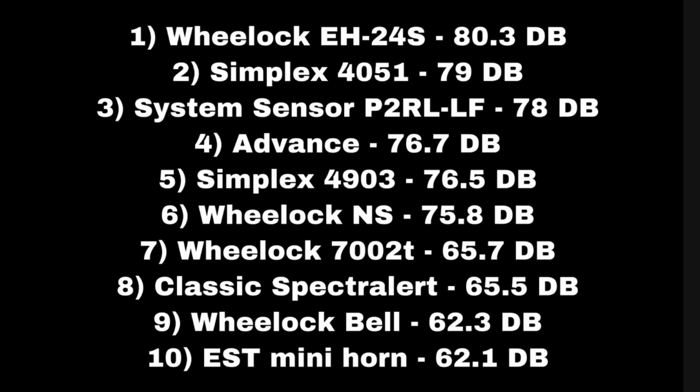It also is the last alarm, which means that it pretty much won the competition. Alright, so here's our final analysis. You can see number 1 is the Wheelock EH-24S. Number 2 is the Simplex 4051, followed by the low-frequency sounder. Then the Advance, 4903, NS, 7002T, Spectralert Classic, Wheelock Bell, and then the mini horn.